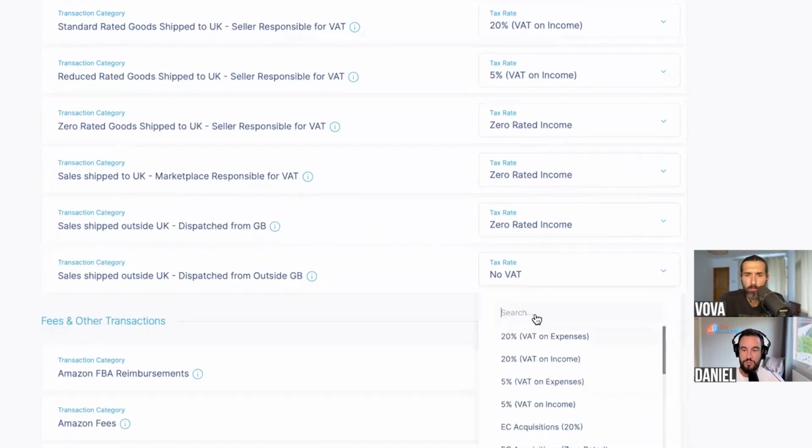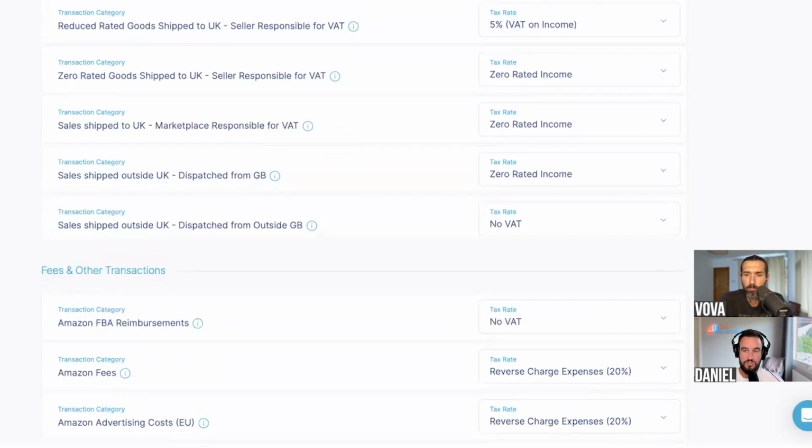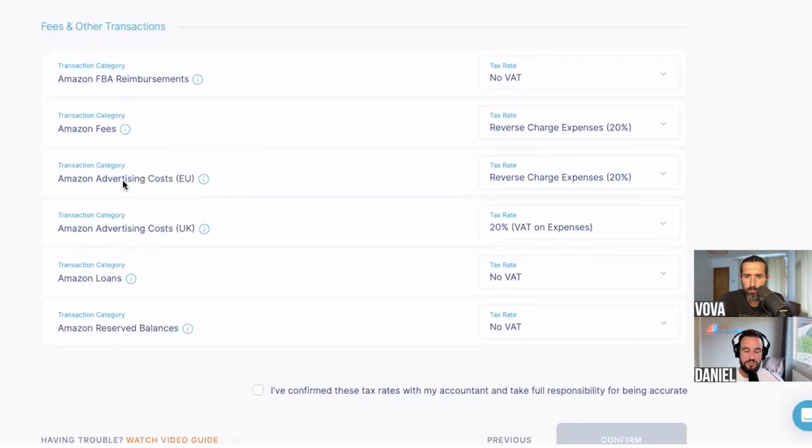Here again, we've pulled in the tax rates from Xero. So if you don't agree with what we have suggested, then you can change those to whatever you like. And then the same for the fees and other transactions. These are all the other types of transactions that will incur tax rates. And again, we pre-fill with what are our relevant suggested examples.